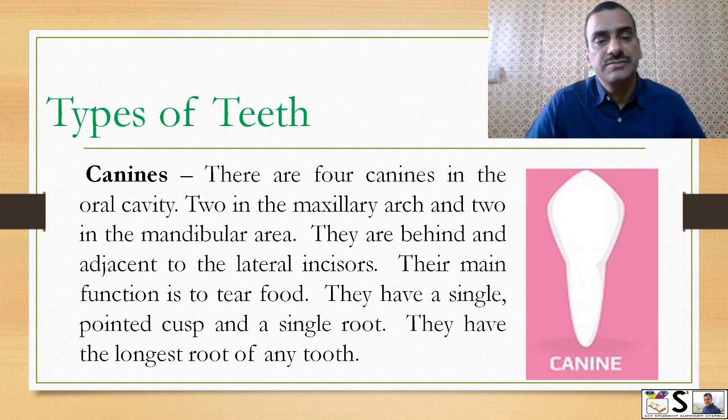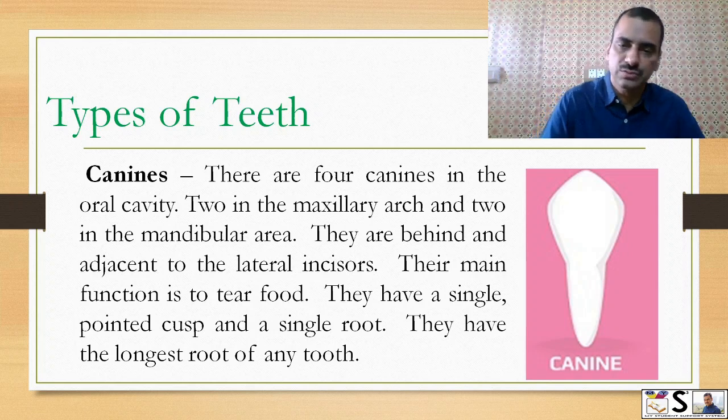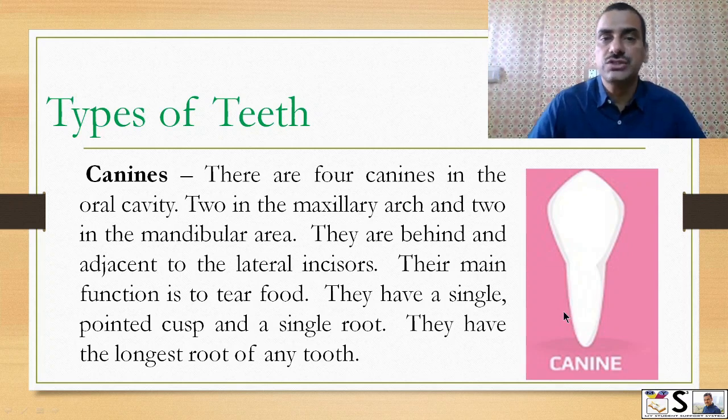Next are canines. There are 4 canines in our oral cavity, 2 in the upper jaw and 2 in the lower jaw. They are behind and adjacent to the lateral incisors. Their main function is to tear the food. They have a single pointed cusp or edge here and one single root. They have the longest root of any tooth.